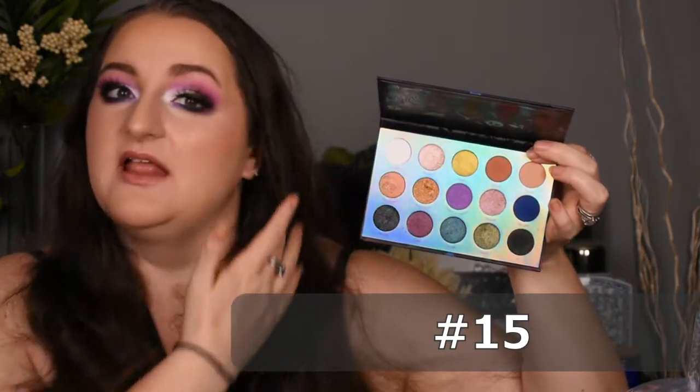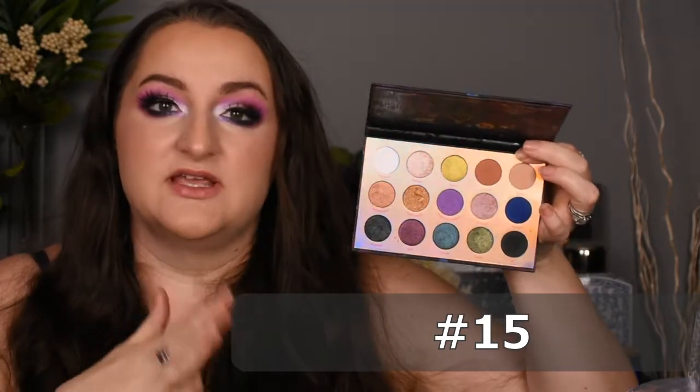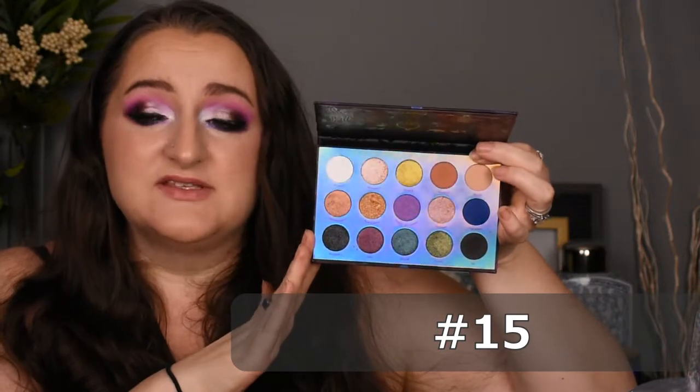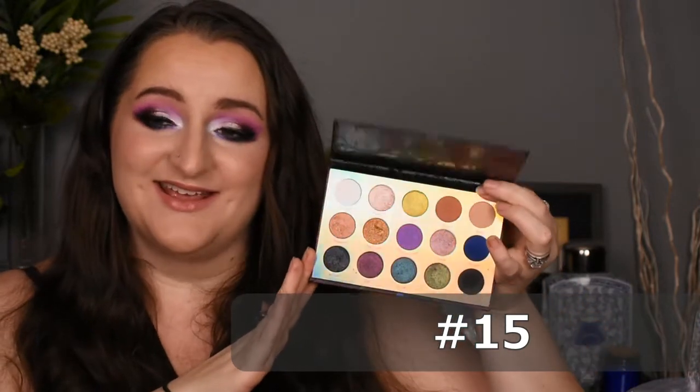It's like a companion palette. It's not necessarily its own standalone palette, I think, for the most part, but I really love this palette. I really feel like I need to get it back out again because it's such an enjoyable palette to work with. Next up is the Disney and Mulan palette.